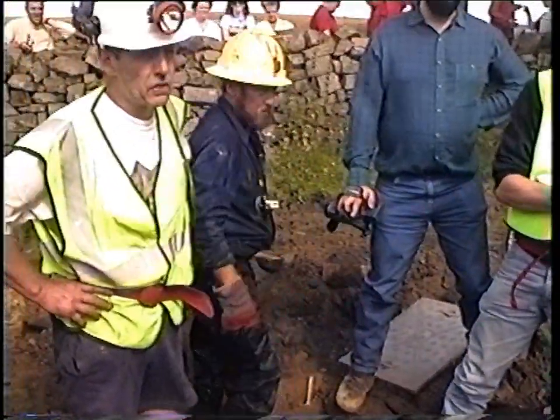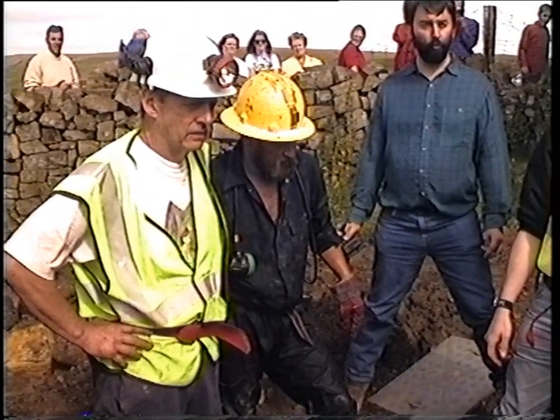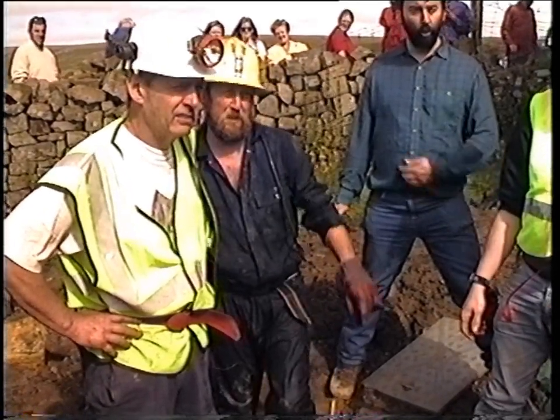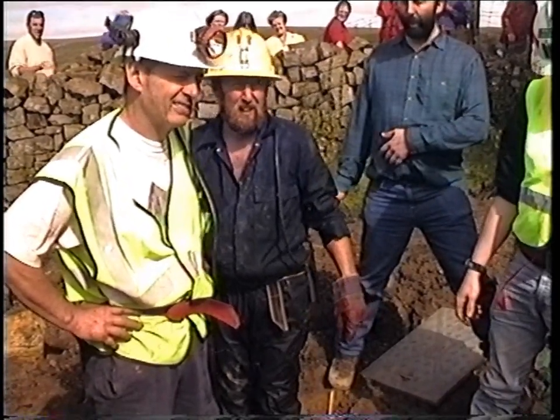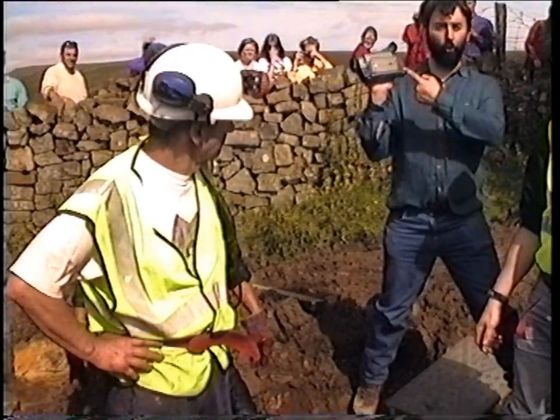Was that methane or was that oxygen? Oxygen deficiency. Low in the sense of still breathable, but below the permissible working limit. Right. Okay. 19%. And we started off with it quite good. There were three of us down there, weren't there? I've got a shot of that on it.